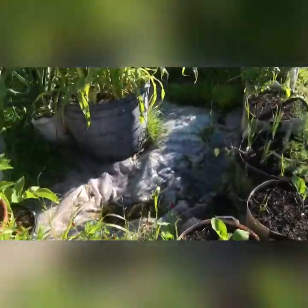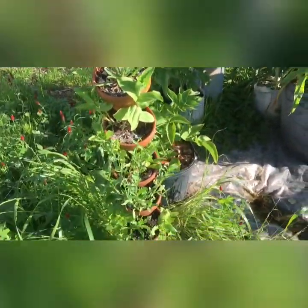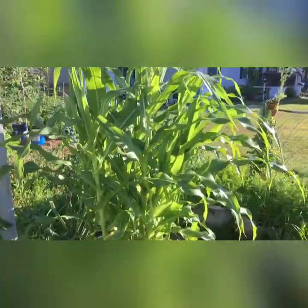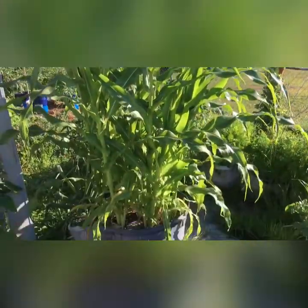Ooh, I hear a woodpecker. It's kind of cool. The clay pot towers are starting to get flower buds on them. Look at the corn. I'm pretty excited about that.